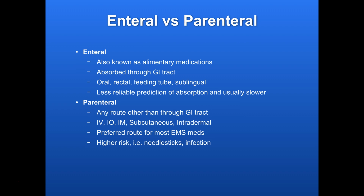And one thing to keep in mind with enteral medications is they're a little bit less reliable in predicting how they're going to be absorbed and how quickly they're going to be absorbed, because there's a lot of different things that can affect that. How much saliva production you have, how much mucus, how much gastric motility you've got going on, how much stomach acid there is. All those different things might affect how quickly that medication is absorbed.